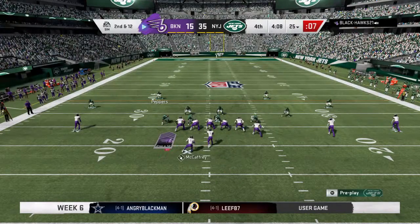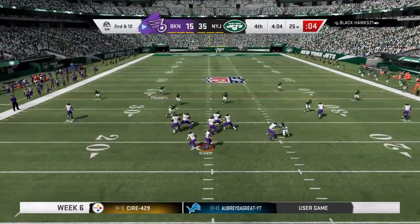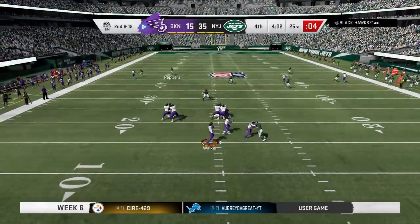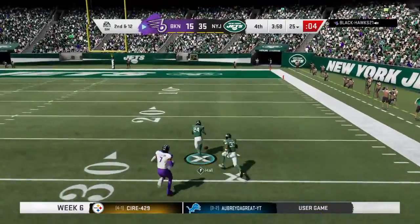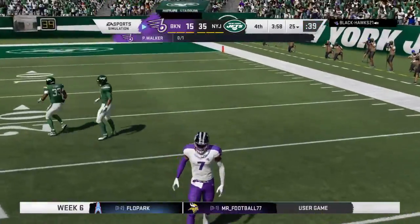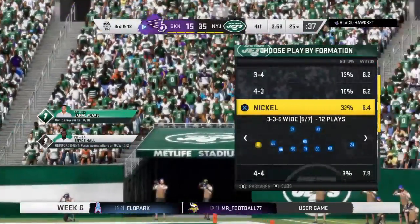Check 53. I don't think you got it, son. And now the first throw for the backup quarterback. He's going to look deep for Perriman. And that's going to be incomplete. Good effort there trying to take a shot, but it's 3rd down.